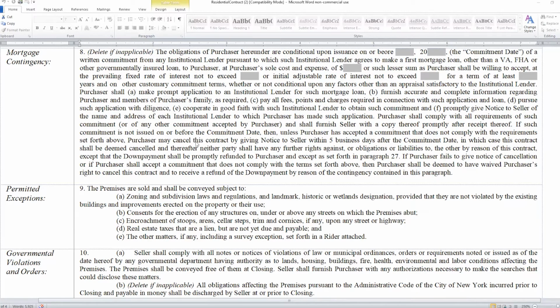Okay, so another important thing to take into consideration in this contract is that the buyer, if they intend to cancel, has to do so within 5 business days after the contingency date. Otherwise, they're deemed to be in default. So if they have not secured a mortgage commitment on or before the required time frame, then the buyer's attorney must make a timely request for an extension or give notice that they're canceling due to that fact.